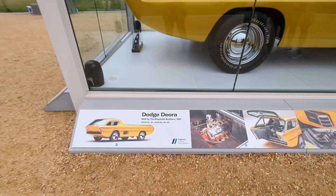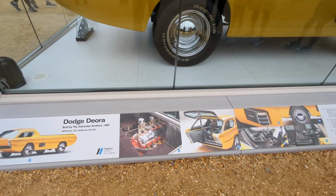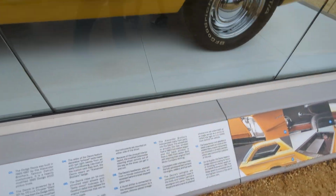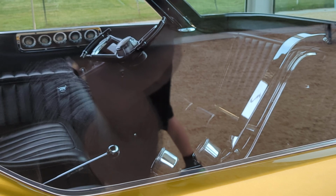But there you go, the Dodge Deora, built by the Alexander brothers in 1967. Look how custom that puppy is, and so cool. There you can see a better shot of the interior. So there you have it.